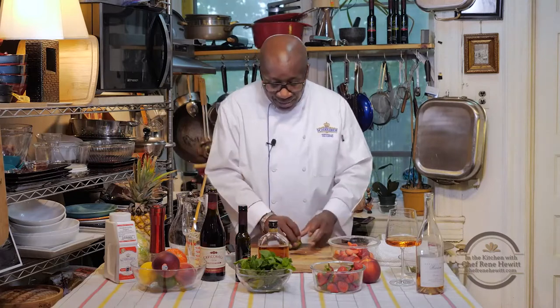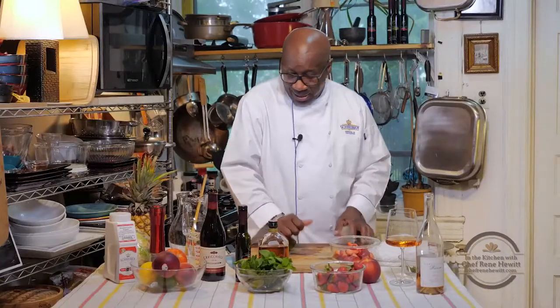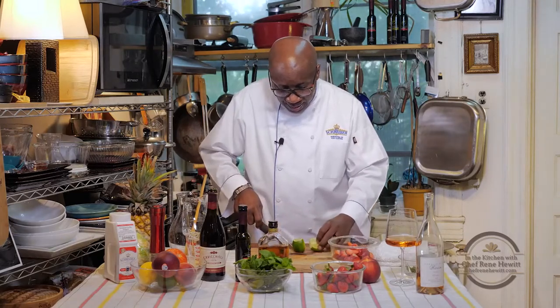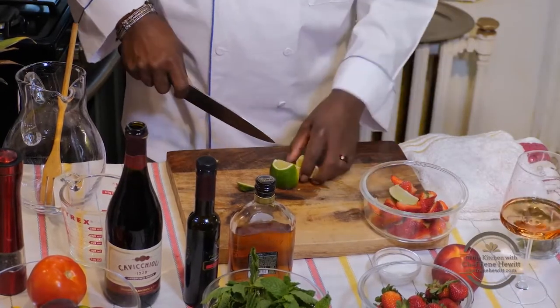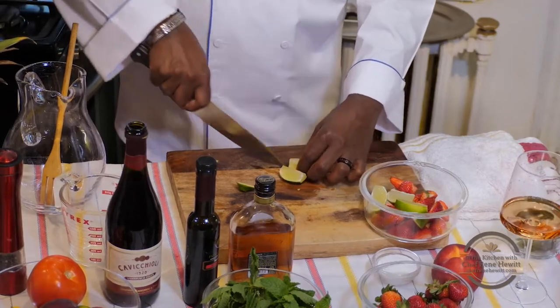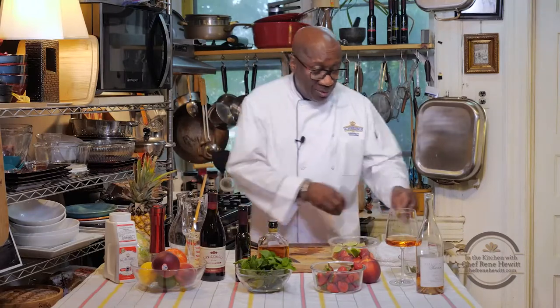I'm going to add, and don't forget, when cutting a lime or a lemon, roll it, okay? Just roll it so you can get the juices started. So I'm just going to end it off like that. I'm going to cut it like this. Then I'm going to cut it here. Wedges. You can add two limes, if you like. That's left up to you again. Okay, now we have the lime.